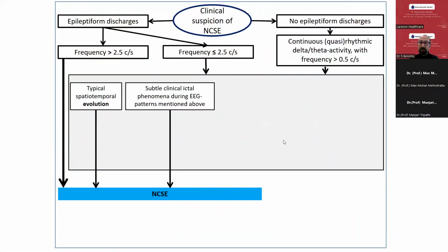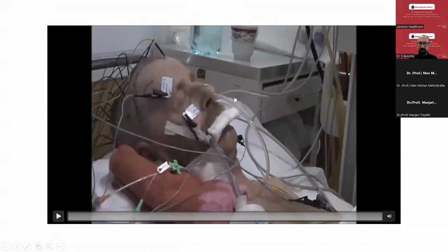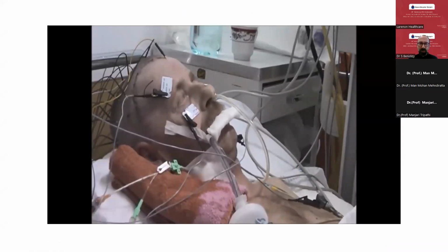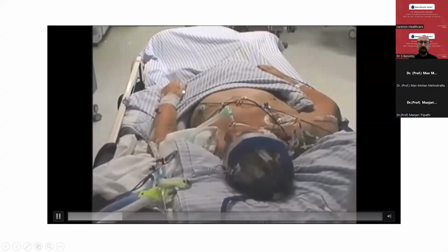Okay, then another secondary criteria is when you see subtle clinical ictal phenomena during these EEG patterns. Now let me show you what these can be. So let me play the video. So in the first patient, focus on the perioral movement. Can you see there are these discrete movements around the mouth? I hope you can see it. So tiny discrete jerks. And then here you can see tiny jerks in the left thumb there.